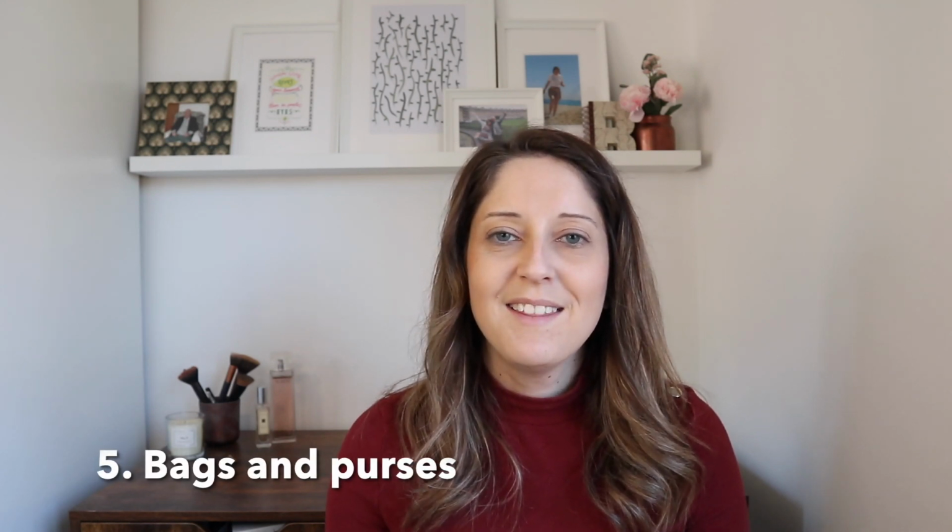And finally, my last item if you're looking to sell or donate is bags and purses. Again, these are quite high ticket items that are quite popular for selling and buying, and so I'm starting to think about the colours that might work for my minimalist capsule wardrobe, and buying second-hand is a great way of doing that because for the seller, you're still getting a good price for your item, especially if they're in really good condition. So Vinted again is another one that's really good for selling bags or purses, as well as eBay.